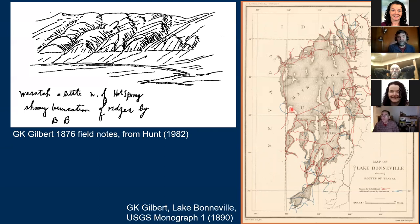And he knew that there had to be an outlet, he actually knew that there had to be two outlets at different elevations. He knew that because of the strong shorelines etched along the sides of the mountains rimming this lake. The high one here, he called the Bonneville shoreline. In his notebook, he labeled it BB. And then a lower one, later to become known as the Provo shoreline. And the fact that these strongly formed shorelines were there meant that the lake had to have an outlet.